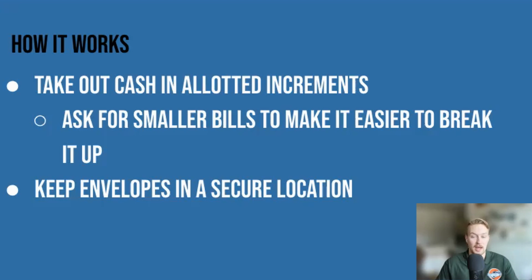Additionally, once you have all of your money in envelopes, you're going to want to keep it in a secure location because now you just have cash floating around. But you're also going to need to have it in a quickly accessible location so you can snag it. Or if you believe that you'll be tempted to pull from other envelopes, have it in a quick enough location. Remember that friction makes things harder to do. So don't get tempted to steal from other envelopes.